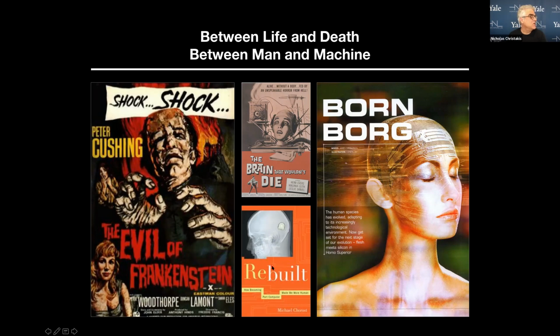I mean, this is a man who wrote a book called Rebuilt, How Becoming Part Computer Made Me More Human. It's a book a man wrote about getting a cochlear implant and gave it this rather provocative title. Or here's another book, Born Borg, The Human Species Has Evolved, Adapting to Its Increasingly Technological Environment, now gets set for the next stage of our evolution, flesh meets silicon in Homo Superior.